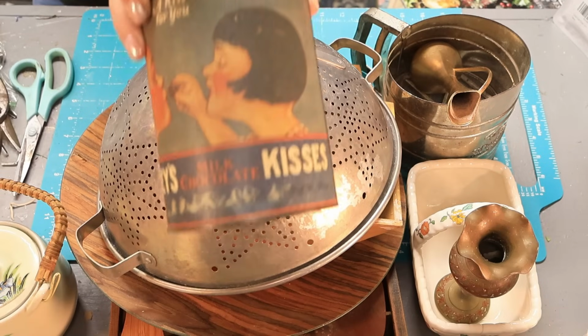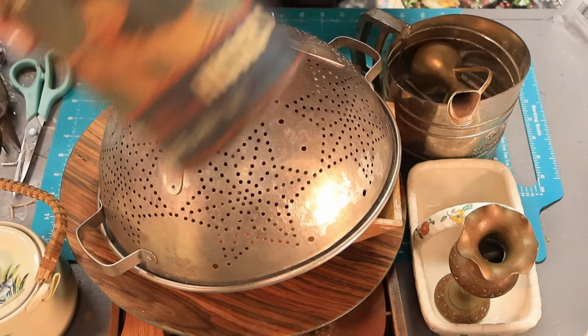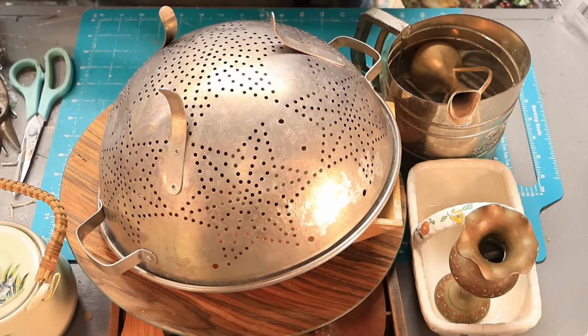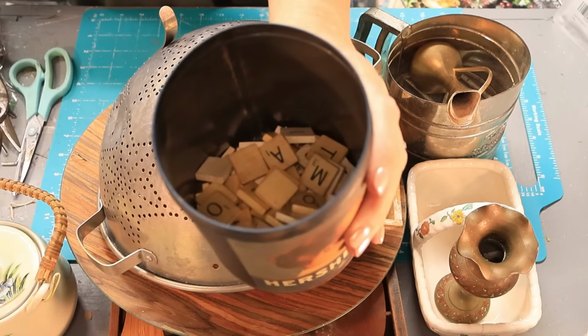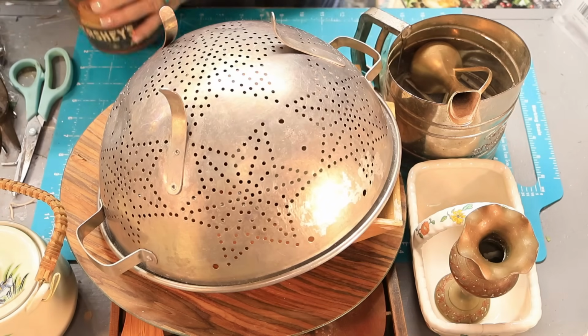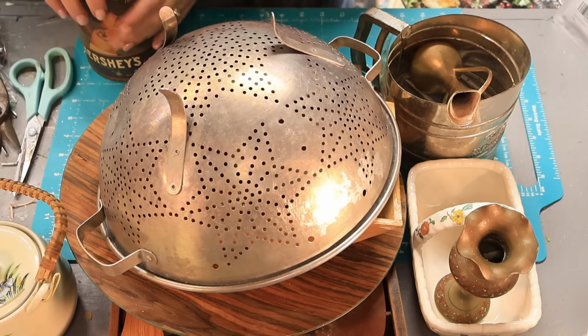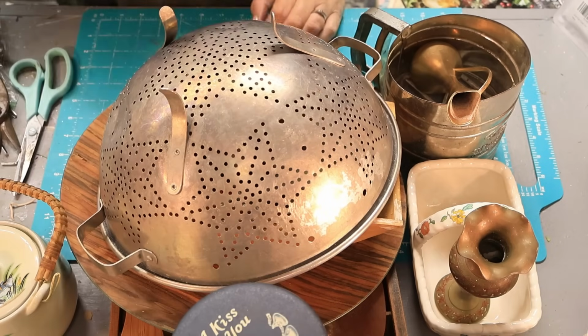And I think this is the last thing I found, this tin. It's from the 80s. It's Hershey's Kisses. Super cute. And I'm just going to fill this up with vintage Scrabble tiles for her. I have more Scrabble tiles than I'm ever going to use. Anyway, I'm sorry I'm not going to upcycle any of this stuff for you this particular video, but stay tuned because that's coming, I promise. I'm going to upcycle again.